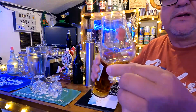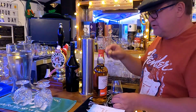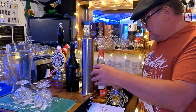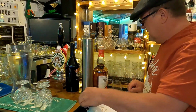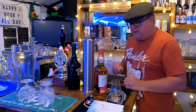I'm only having a tiny drop of this tonight on a school night. Never stopped me before, I know, but normally I'd put a drop of water with that, but I'm not going to tonight because I haven't got any down here. So another one for the top shelf. Little spot there waiting for it. Caribbean.